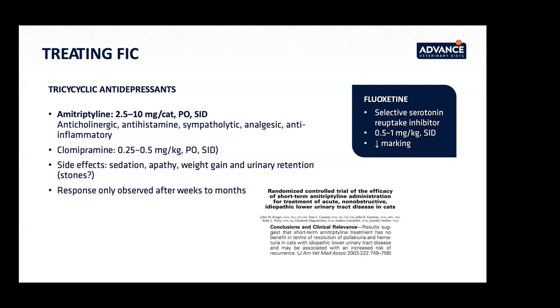This is a treatment that is recommended only for chronic cases or recurrent cases. This is amitriptyline. This is a tricyclic antidepressant, and is anticholinergic, antihistamine, sympatholytic, analgesic, anti-inflammatory. If we see all of these, as I described before in the slide of the pathophysiology, this is a very interesting drug for this disease, okay?